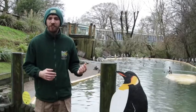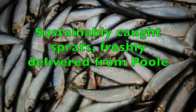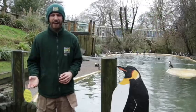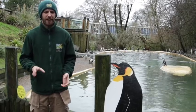So out in the wild, these guys love anchovies, sardines, they'll even take squid and some crustacean. But here at the zoo, we feed them on sustainably caught sprat, which is small fish very similar to what they'd have in the wild. Now, our colony here at the zoo are parent reared. That basically means we leave them to it. We don't take the eggs for incubation, we don't separate the youngsters from the adults, we try to keep it as natural as possible. However, it does mean they're quite difficult to tell apart.